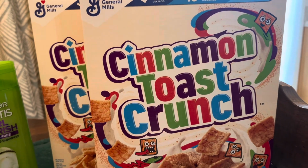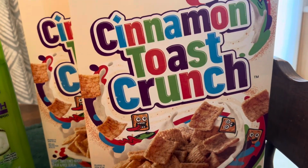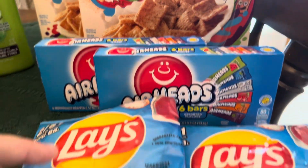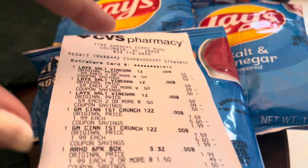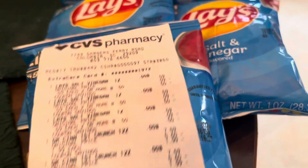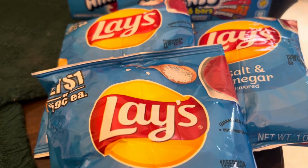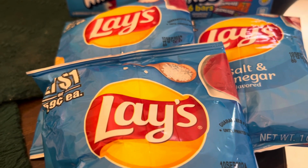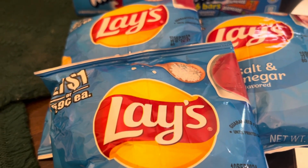I also had an Ibotta deal, must buy 2, any variety of Airheads. So I got 2 of those. And I still wasn't at the $8 I had for free. So what I did is I went and got, at my store that's closer, 3 of the 50-cent Lay's salt and vinegar chips. So that's what we did.